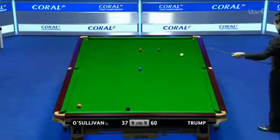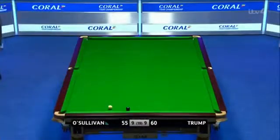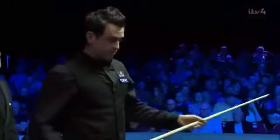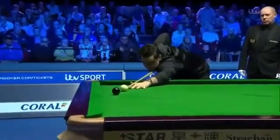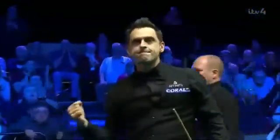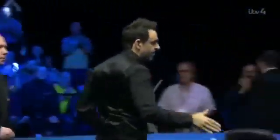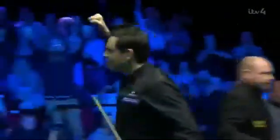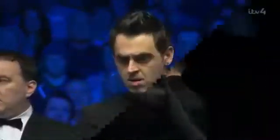cueing. He needs the 5 remaining balls. This is not simple by any means. 5 hours, 50 minutes. It's all come down to the last ball for a place in the final. And in it goes, Ronnie O'Sullivan, first into the final. And you can see what it means to him. He chased the game all day long, but he gets victory on the very last ball. And he is absolutely delighted.